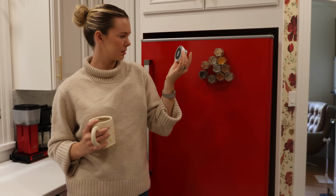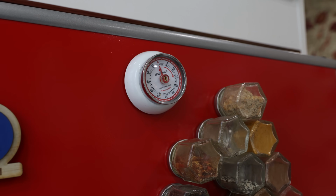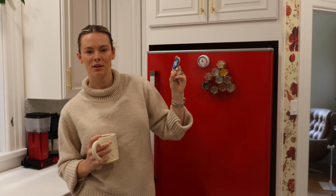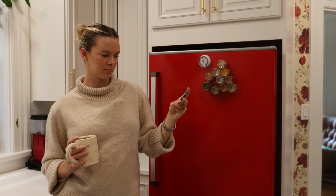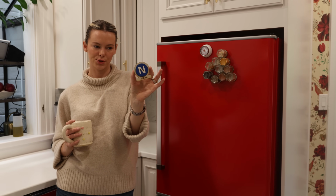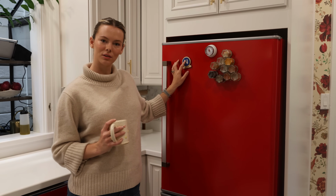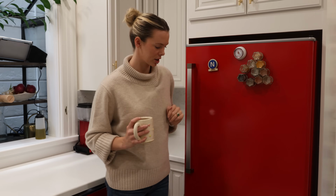I can't remember where I got this, but we were on vacation somewhere and I saw it at a tchotchke travel shop, and it's such a cute cooking timer. And then this, Muni is the San Francisco public transit. It's the San Francisco version of the subway, and the N is the line that runs through our neighborhood. So if you're a Cole Valley local or an SF local, you know the N Judah. I think it's the best Muni line. It just goes straight across the city.